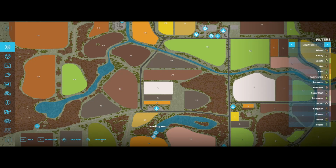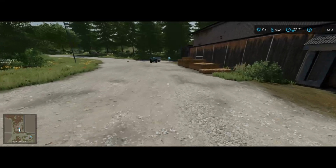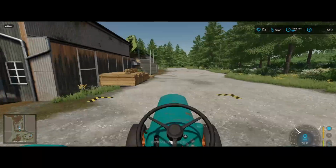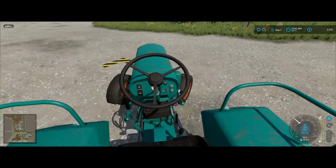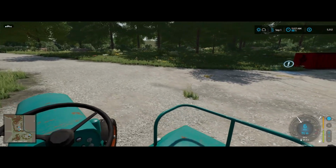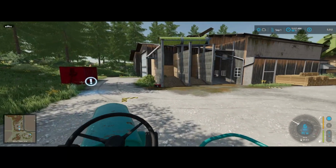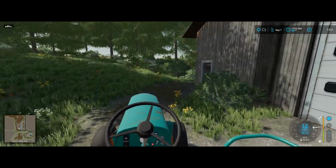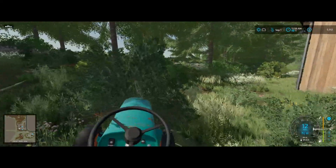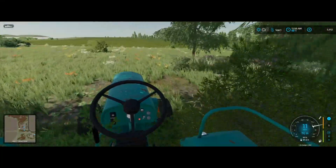So I'm going to head back down to the sawmill, hop on the tractor, and we're going to go cut some more trees. So yeah, I'm going to go ahead and put this on fast forward for you. Let you guys listen to some awesome music, and we're just going to get as many trees as we can, and get this farm up off the ground, despite Uncle Earl's negligence.